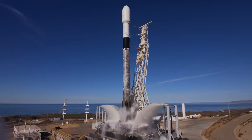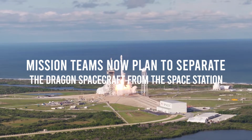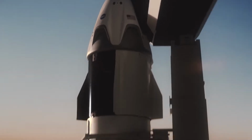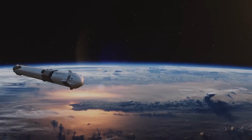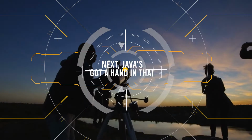On Friday, August the 19th at 11:05 a.m. Eastern Standard, mission teams now plan to separate the Dragon spacecraft from the space station. Starting at 10:45 a.m. Eastern Standard, NASA will broadcast coverage of Dragon's undocking and departure on NASA television, the NASA app, and the organization's website. On Saturday, August the 20th, the spacecraft will make a parachute-assisted splashdown off the coast of Florida after returning to Earth's atmosphere.